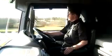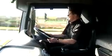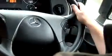And just to give even more braking effect, we've brought the second stage in. That's bringing the engine brake in and just bringing it down again to keep that braking going. Still haven't used the foot brake. Nice and gentle into the roundabout. And that's the engine brake. Once we finish with it, turn it off.